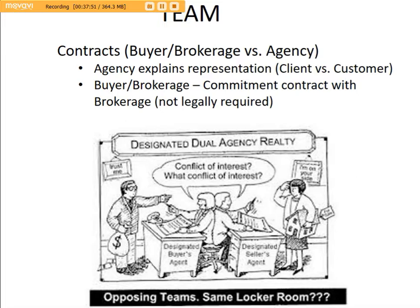Now, when the agent works for both parties, who is that agent actually representing? Are they representing the seller or are they representing the buyer? Well, what's supposed to happen is they are supposed to remove themselves from the negotiations and just become a facilitator and not provide advice to either party. They provide the facts and the details and they facilitate the transaction, and they allow the buyer and the seller to negotiate through you.